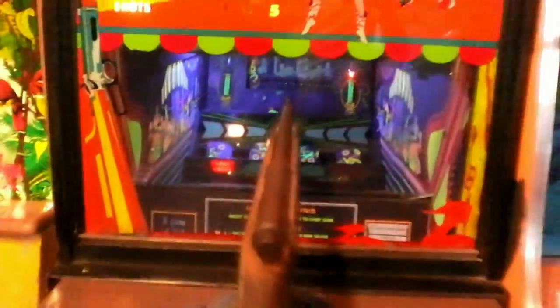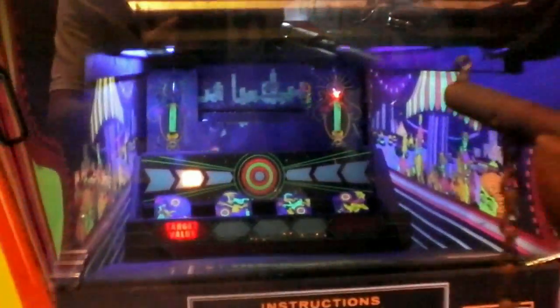Yeah, you can see some of that, that's off a mirror, as you can see right there, people. Just showing you. Basically, you have to shoot these suckers left and right with this big old gun here. And of course, from 1971, you have Chicago Coin's Sharpshooter shooting gallery. See right there.